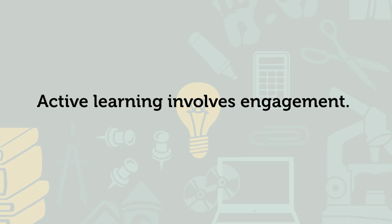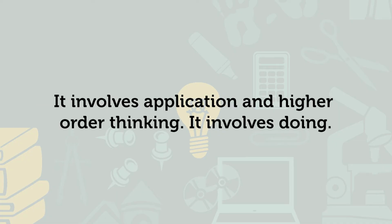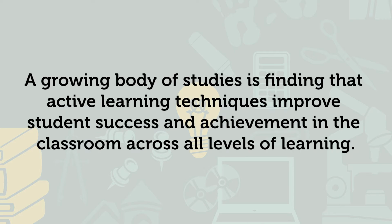Active learning involves engagement. It involves application and higher-order thinking. It involves doing. A growing body of studies is finding that active learning techniques improve student success and achievement in the classroom across all levels of learning.